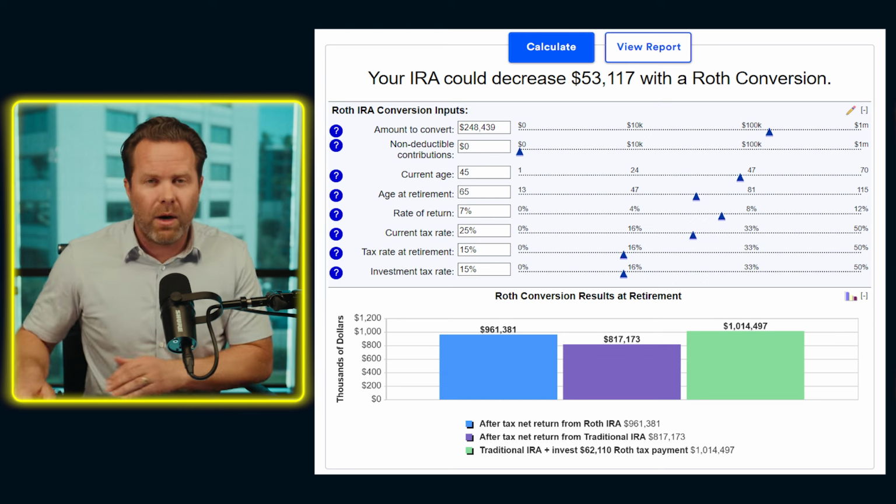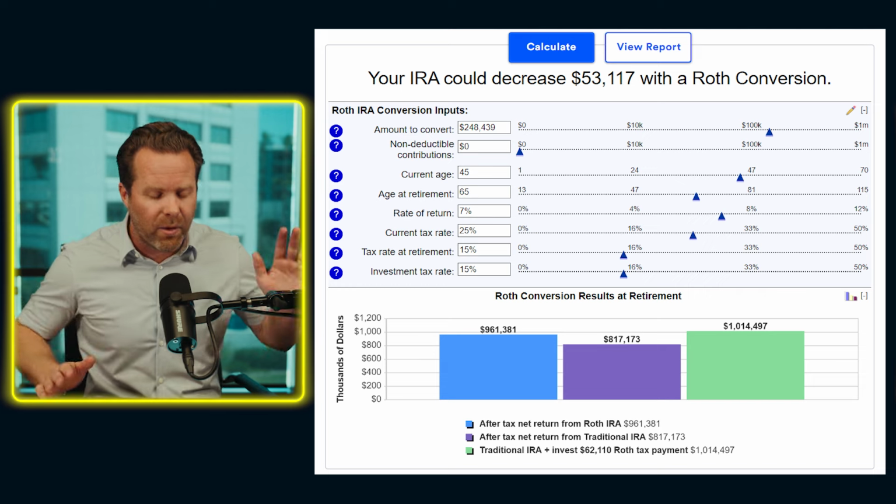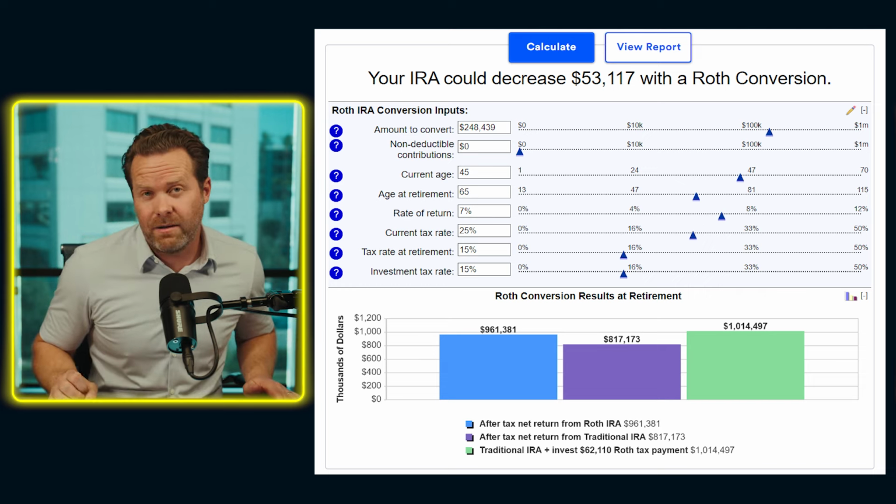So that's the number one problem: the assumption is you are going to be at a lower tax rate in retirement. Now, let's just say I'm going to stay in the exact same tax bracket. I'm not going up, I'm not going down. Let's just say I'm going to stay at the exact same tax rate. This is what I did to calculate my Roth conversion.